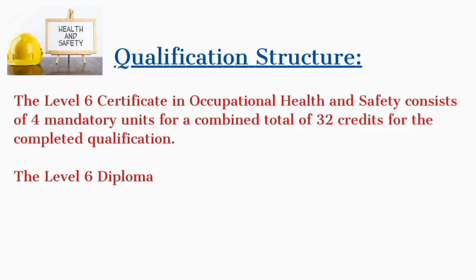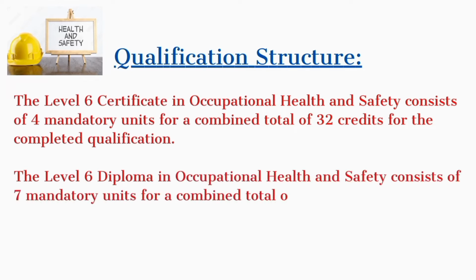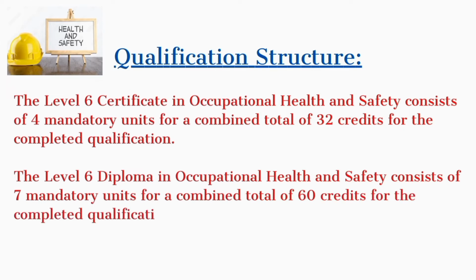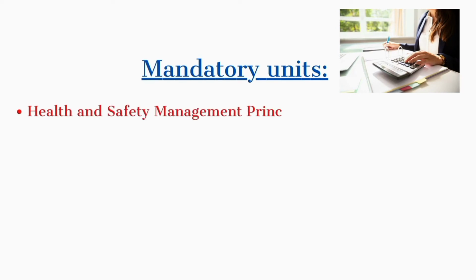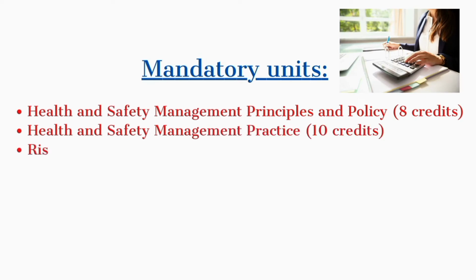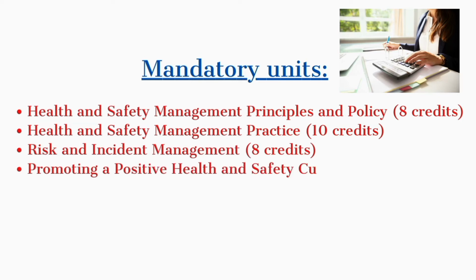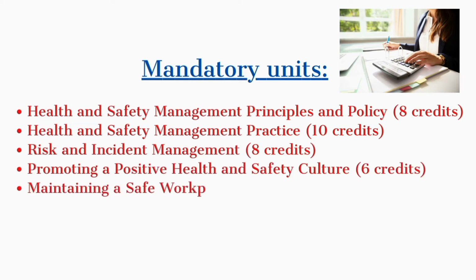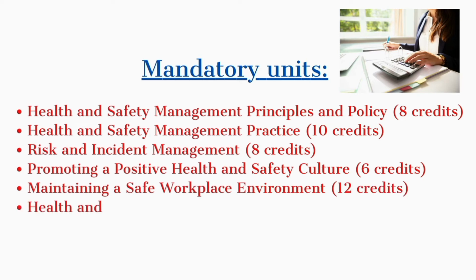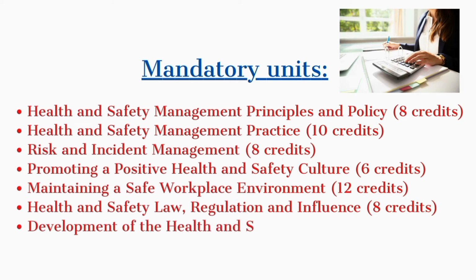The Level 6 Diploma in Occupational Health and Safety consists of 7 mandatory units for a combined total of 60 credits for the completed qualification. Mandatory units: Health and Safety Management Principles and Policy, 8 credits. Health and Safety Management Practice, 10 credits. Risk and Incident Management, 8 credits. Promoting a Positive Health and Safety Culture, 6 credits. Maintaining a Safe Workplace Environment, 12 credits. Health and Safety Law, Regulation and Influence, 8 credits. Development of the Health and Safety Practitioner, 8 credits.